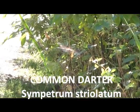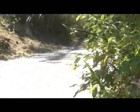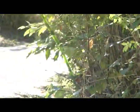That's from the species. Dragonfly flying. They're like little helicopters.